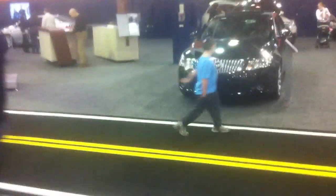Regal, Buick Regal. Or a LaCrosse. This is a LaCrosse. I can tell it's a LaCrosse. It's too big to be a Regal.